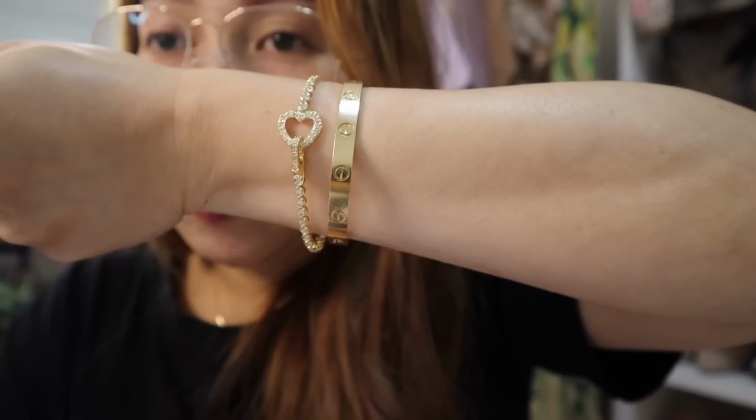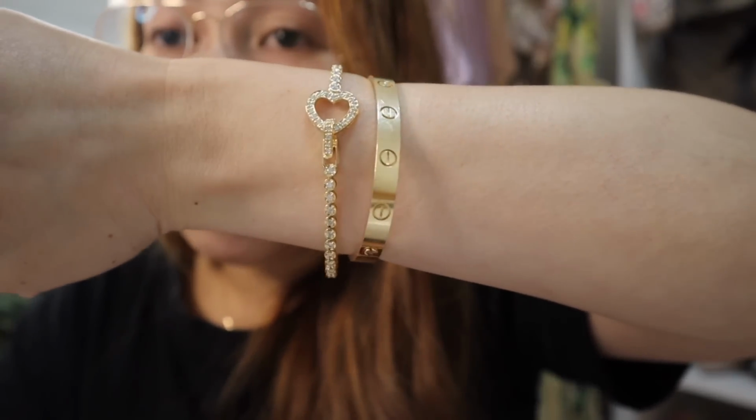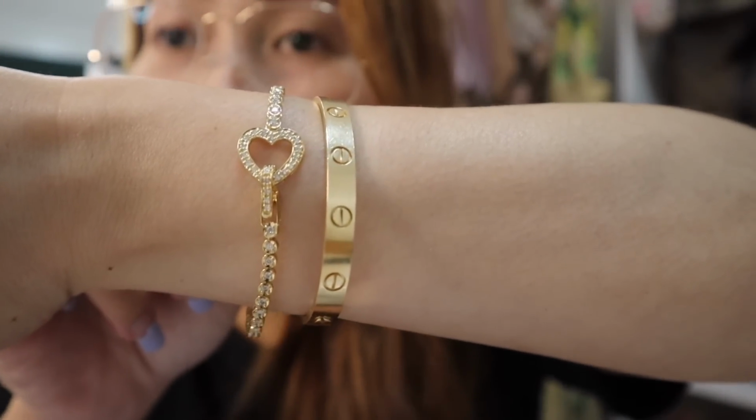Hindi kasi kapag na-resize siya, yung jeweler, parang pinapolish nila. So, nagmumukhang bago. At sobrang makinang talaga yung item. So, ayan. Kaya, guys, alam nyo, sobrang nakaka-addict talaga yung mga Japan jewelry. Medyo, I'll admit it, guys, medyo mapresyo nga lang siya yung mga Japan jewelry. But, sulit na sulit. Worth every penny talaga, guys.